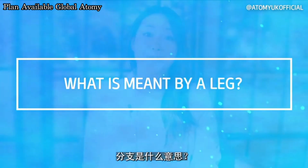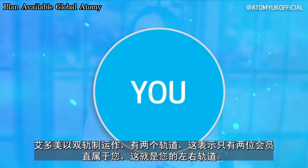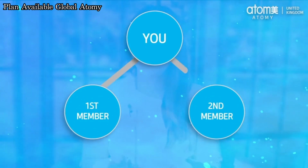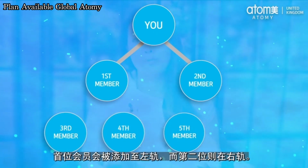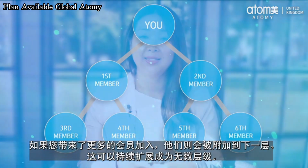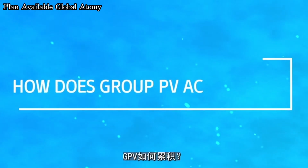What is meant by a leg? Atomy works on a binary system with just 2 legs. This means only 2 members will be directly under you. This forms your left and right leg. The first member will always be added to the left and the following to the right. If you have more members joining, they will be added to the next level. This can continue to grow to unlimited levels.